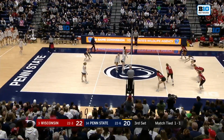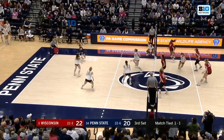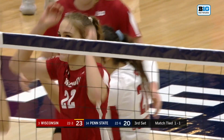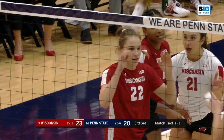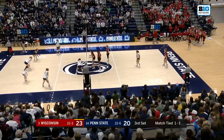Back to Robinson. And Hart defending the net well. Good timeout for Kelly Sheffield. Absolutely. In this set it was 16-6 in Wisconsin's favor, and then this surge of points from Penn State. Now Wisconsin up by 3.